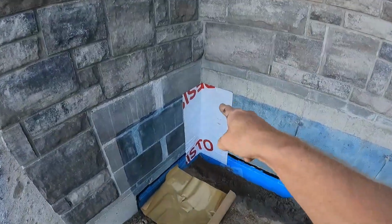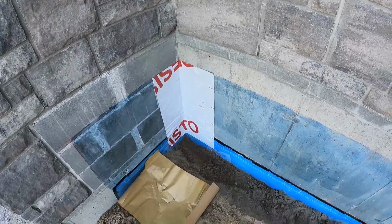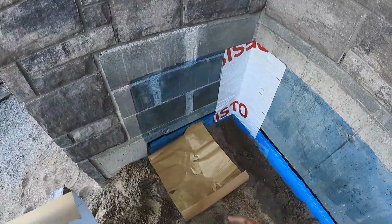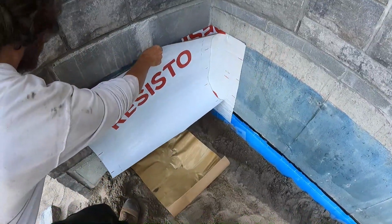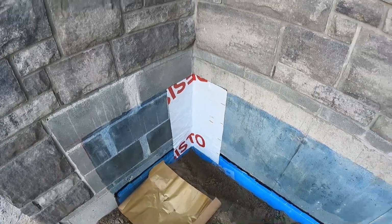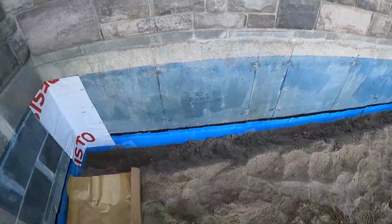Basically, you're just throwing in a corner piece before you do your side. So you start your side going off of that, and this is only going to be one piece, obviously. So we'll bring you back and show you when we're all set and done here.